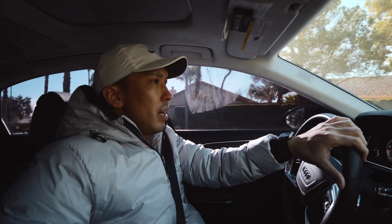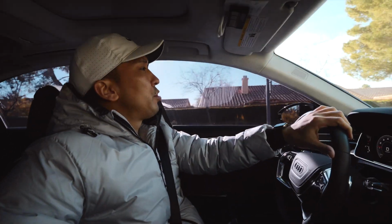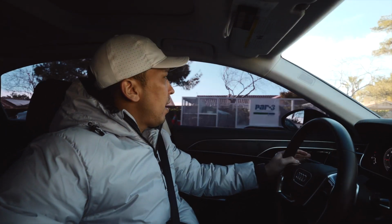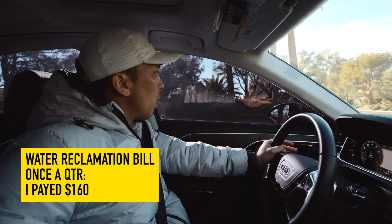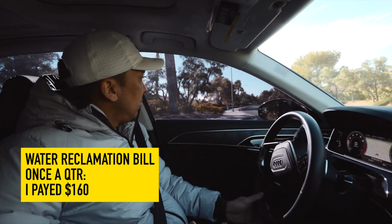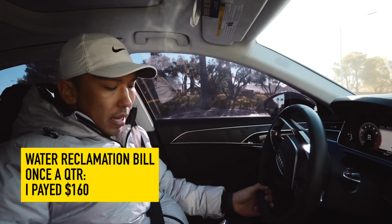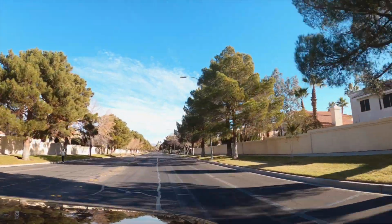All right, so let's hop into some additional costs about living here in Desert Shores. You do have a water reclamation bill that comes out every quarter. On one of my properties, the last time I paid this, I paid about $160. So like I said, you get that bill every quarter.